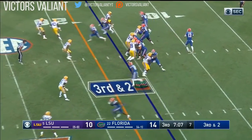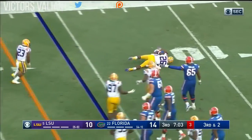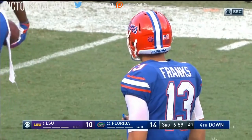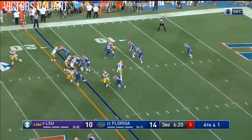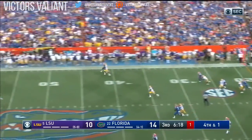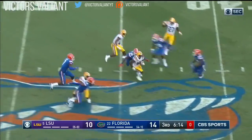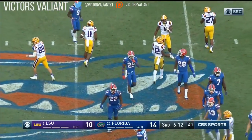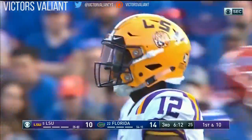Third and two. Feleipe Franks with time. Short, but too short to Van Jefferson. I don't know if he ran the route too short or if that's all Franks had, but he's short of the first down. Second straight three and out. So the punt away, fielded at the 44 by Giles. And Giles back to the 42-yard line of Florida. Great field position again.